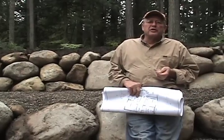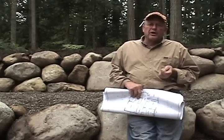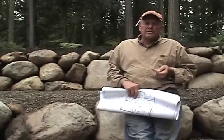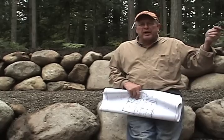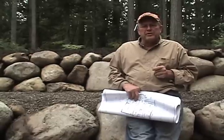Let me tell you about a few things we accomplished here in the last year or so. One of the things we did was come out here and do a critical area review based on our site plan. And we've also dug a well about 150 feet back in the woods. It's got good water. We hit water at about 125 feet.